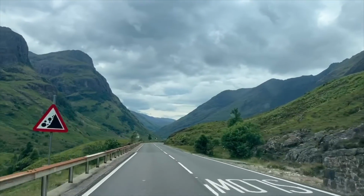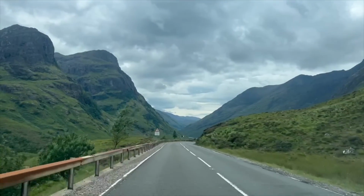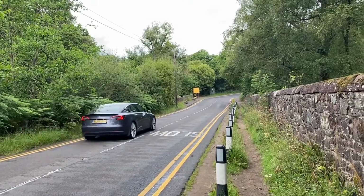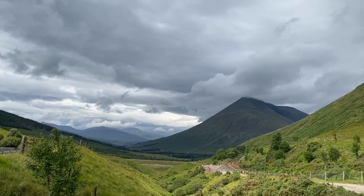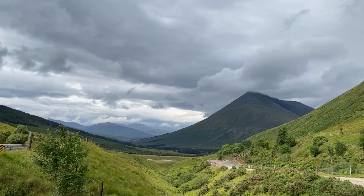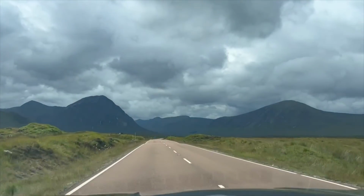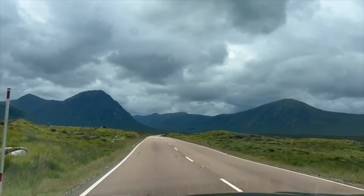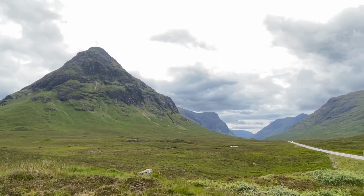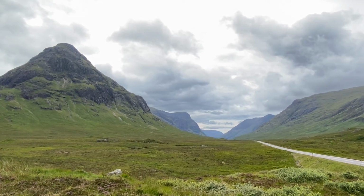I lost count of the number of times I saw something that made me want to stop and get out of the car, and after a few minutes of looking for somewhere to pull over, I just gave up and continued on. Many of the country's roads are simply not there to accommodate tourism, so it's best to accept this up front and not be tempted to do anything that could put yourself or other motorists in danger.